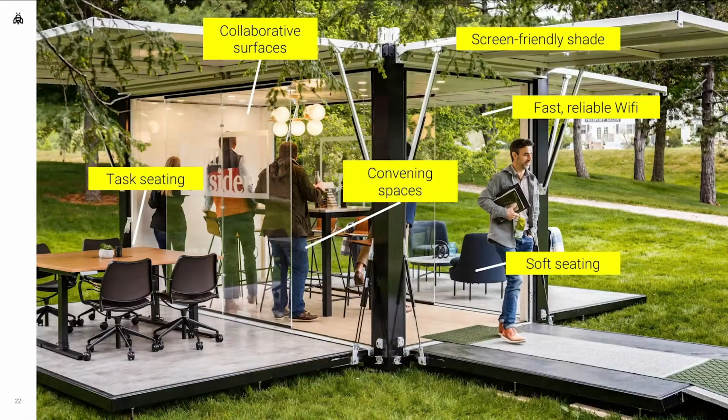But what we found in working with LLB and creating this space is that the same things that you need indoors, you need outdoors if you're going to make those outdoor spaces productive. So if you look at the way that we design these spaces, you have a mix of task seating and you have soft seating.